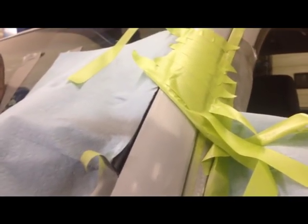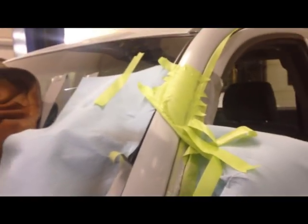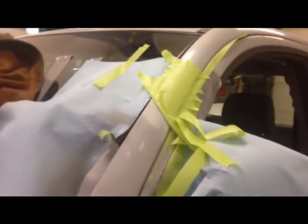Alright, you can see what I meant about folding the tape over. So this way it's not going to give us a hard line, so I could wet sand into the paint and then blend better. And then once the paint dries, we're going to wet sand the clear all the way up to the top, and then do the same thing, blend the clear into absolutely everything.